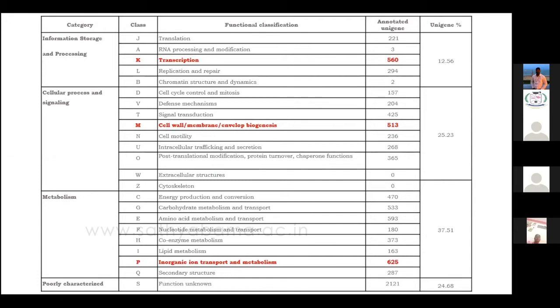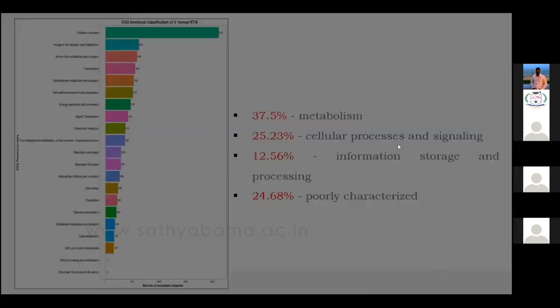Here, in the functional classification, inorganic ion transport and metabolism is the predominant one. Almost 625 annotated unigenes were involved. This is followed by the cellular process and signaling categorization, where almost 25.23% of unigenes were involved. In the case of cell wall membrane and envelope biogenesis, 530 unigenes were involved. Then followed by transcription, 516 annotated unigenes were involved in information storage and processing.